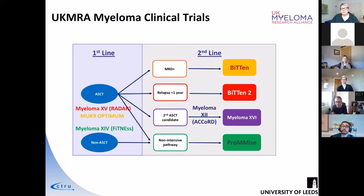BITTEN 2, however, is a follow-on from BITTEN, and we will need to change the name for BITTEN 2, which I don't want to go into just now, but there will be some patent issues if we don't change that name. But anyway, it will be for people who relapse early, within a year from their original treatment, both transplant and non-transplant, and they will be facing an immunotherapeutic strategy using a T-cell engager.